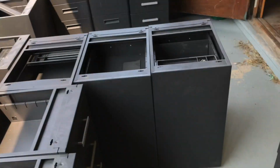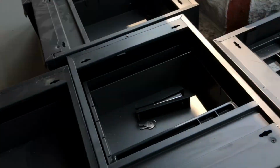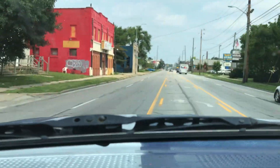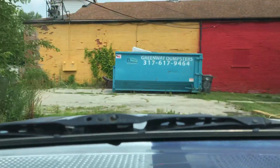All right, got them all set up because we're gonna go through all the drawers, you know, because there's stuff in there. Keys, wires, paper clips, staplers. Wow, there's that, it's all cleared out. Crazy, huh? I know, mate.